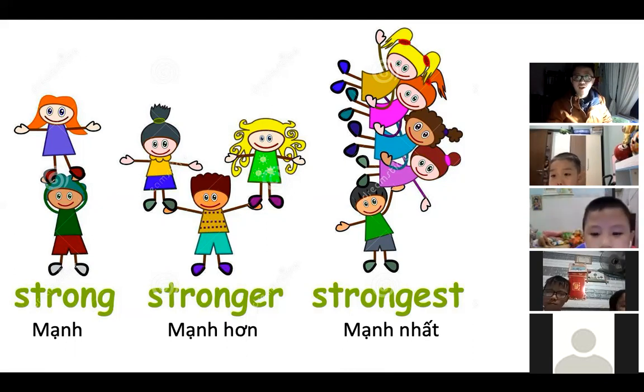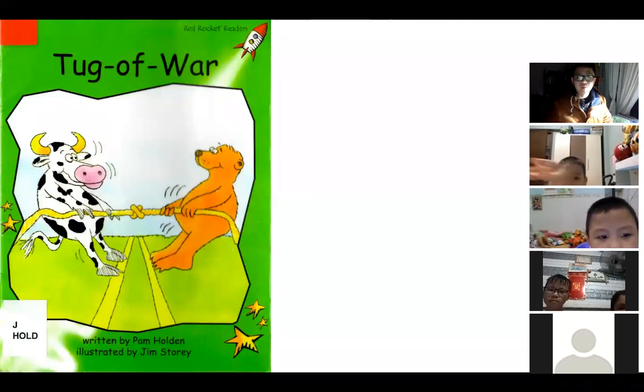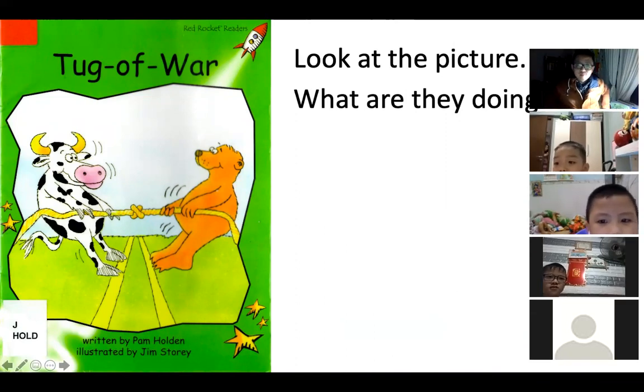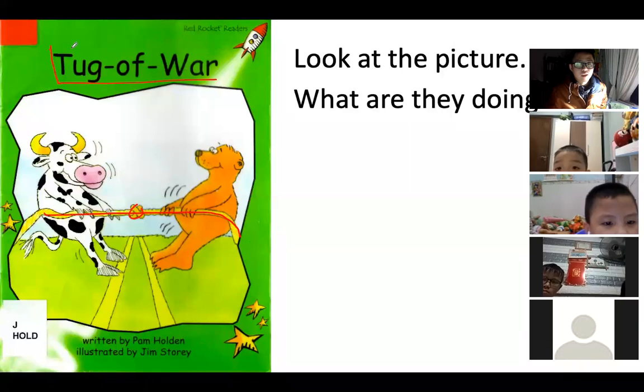Let's have a look at the story today. So now look at the picture and tell me, what are they doing? Tug of war. Okay, tug of war, what is that? They are having a tug of war, okay? If you want to know, look at the picture and you will know it. So the two animals here, they are pulling the rope here. Okay. So they are playing tug of war, or you can say they are having tug of war.